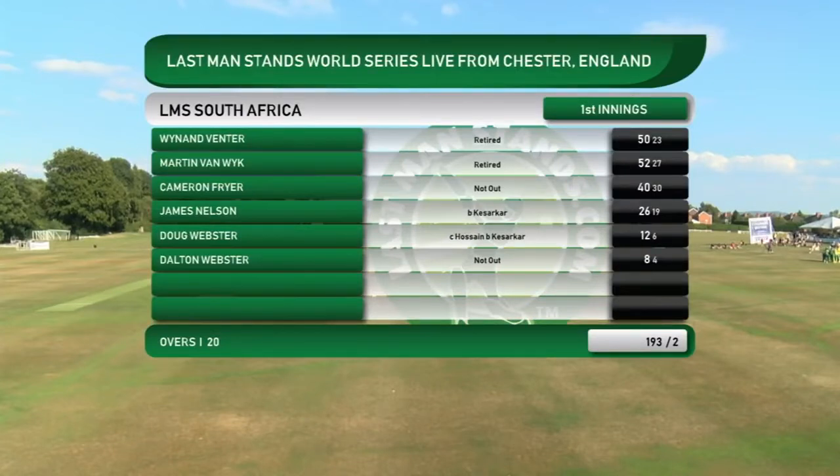Just looking through the South Africa scorecard, obviously the opening pair of Venter and Van Wyk both retiring there, both at well over 180 strike rate. Venter was lucky to get away with one at long on. He hit one very firmly and it went through the hands of the USA fielder, but after that he was absolutely merciless and started hitting some huge sixes.